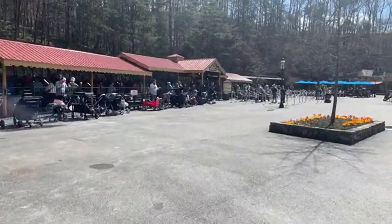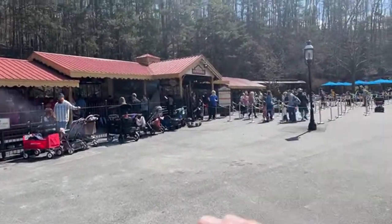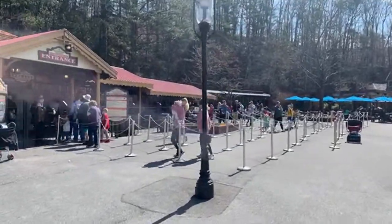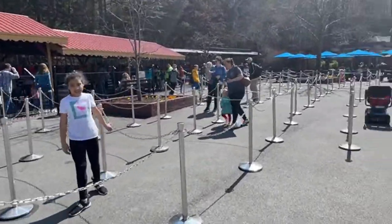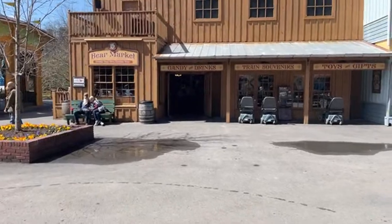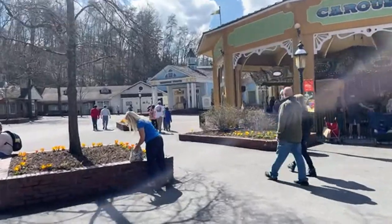There's the line for the train. Now, I could be wrong because I feel like the line for the train was always on this side of the train station. And these even look like, I don't know if they're new, but it could just be the way the sun's hitting off the stanchions and the chains. There's Sandy back there. Your general store area where you can get some cool train merchandise. The carousel up and running. In the Heart Song Theater.